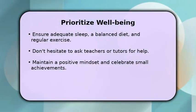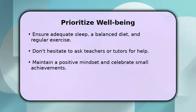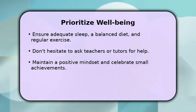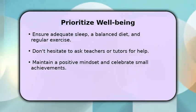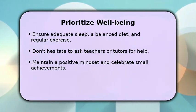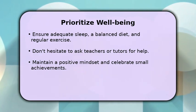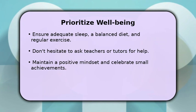Finally, prioritizing your well-being is crucial for sustained academic improvement. Ensure you get adequate sleep, maintain a balanced diet, and incorporate regular exercise into your routine. Don't hesitate to ask teachers or tutors for help when you encounter difficulties. They are there to support you. Maintaining a positive mindset and celebrating small achievements along the way will keep you motivated and resilient on your journey to betterment.